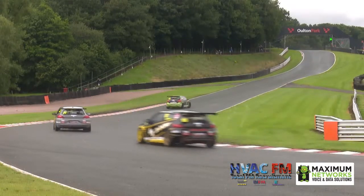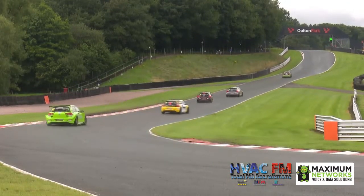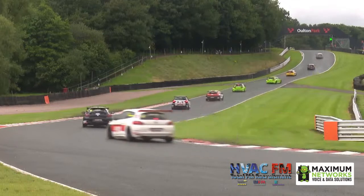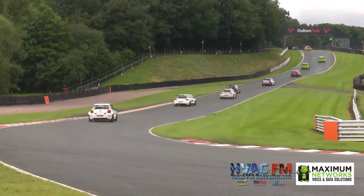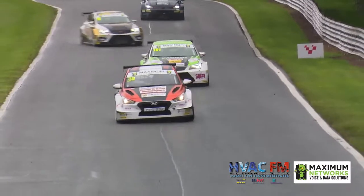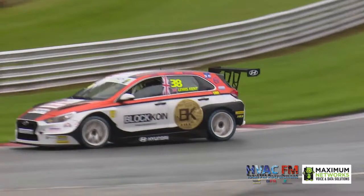So green flag lap then coming towards its conclusion for the TCT cars. The VWs though, Jeff Alden is not in a hurry to get back to the grid, and why should he be, because he's in this for himself to win the VW Cup. He doesn't really care about the TCT cars out in front. He's going to warm his tyres up as much as he can. And you can see how much further ahead the TCT machines are as they head into Lodge Corner.